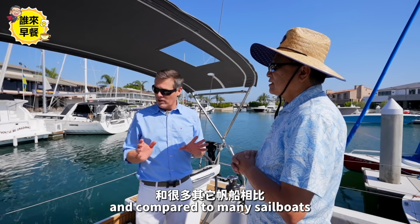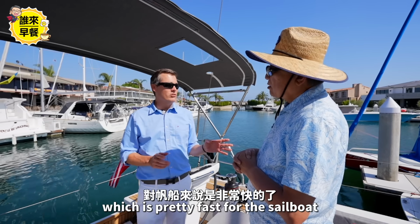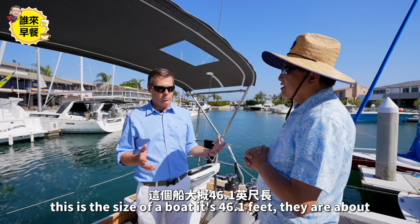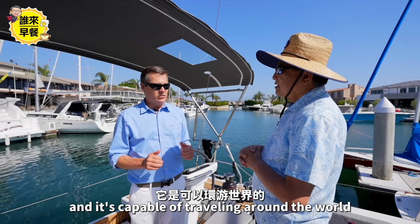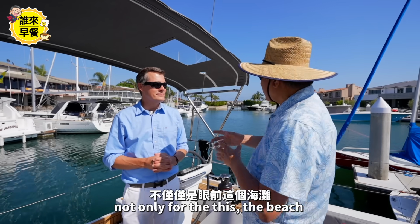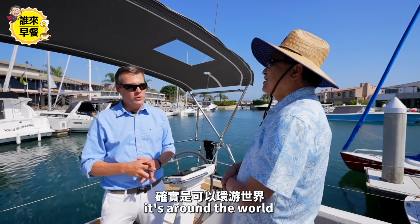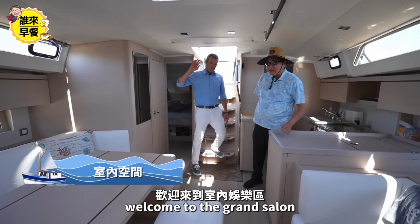Compared to many sailboats, we get a top speed of about 12 knots, which is pretty fast for a sailboat. And this is the size of the boat. It's 46.1 feet thereabouts, and it's capable of traveling around the world. Really? Yes. Not only for the beach, it can go around the world. Around the world, and when we go downstairs, you'll see. Wow, nice. Welcome to the Grand Salon.